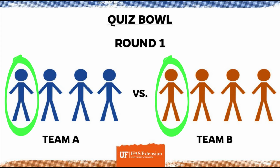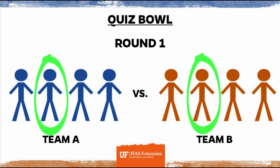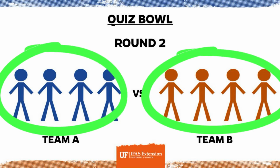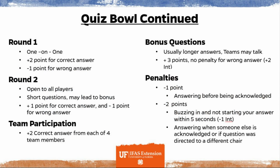After player 1 on A and player 1 on B compete, that would be player 2 on A and 2 on B, and so on. It will move down through the 4 players and then come back and go through a couple of rotations that way. So this is just kind of to get them going in order to answer those questions. In round 2, it's open up to all players. The moderator will ask a question and anybody on the teams is able to answer. They get 1 point for a correct one and minus 1 point for an incorrect answer.